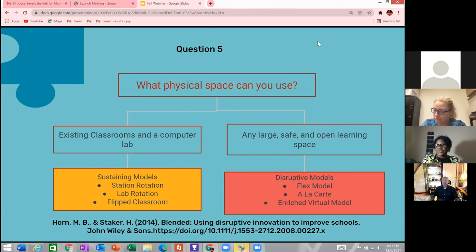because we have to remember that we're blending. We're not doing away with everything just to do online, but we're bringing them together. So look at what is available to you in your school, in your district, and try to align them correctly instead of choosing something that later on you cannot fit into the building where you're operating.